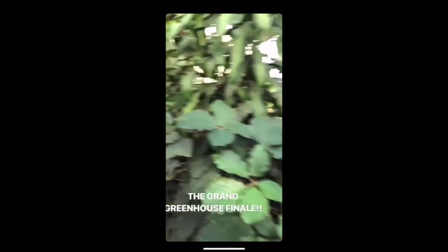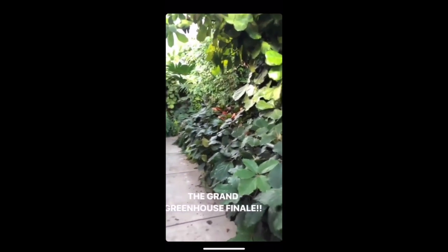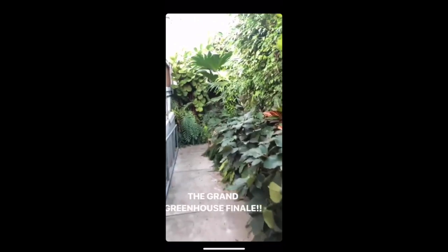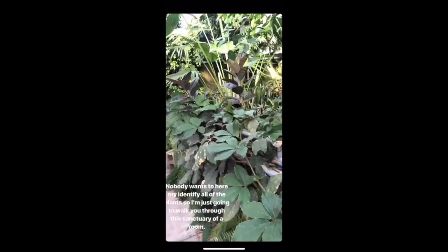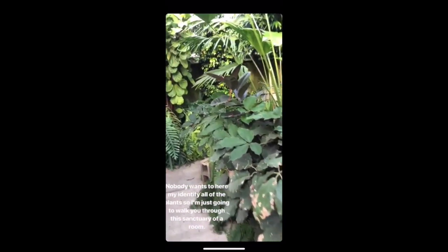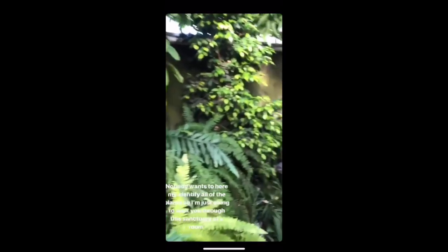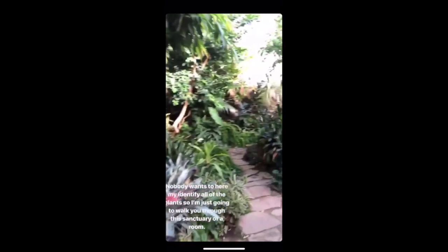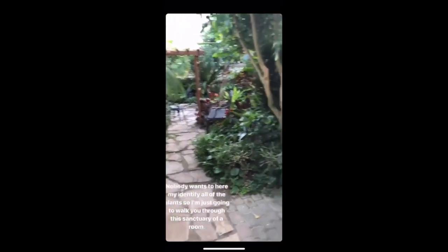Okay, here we have the grand finale. This is the sunken garden. It has to be the most beautiful in all of the greenhouses. It's basically just an exhibit of beautiful plants. So I'm not going to bore you with identifying all of the different plants, but just walking you through this amazing, beautiful room in the Kiwanis Park greenhouses. This is seriously a sanctuary.